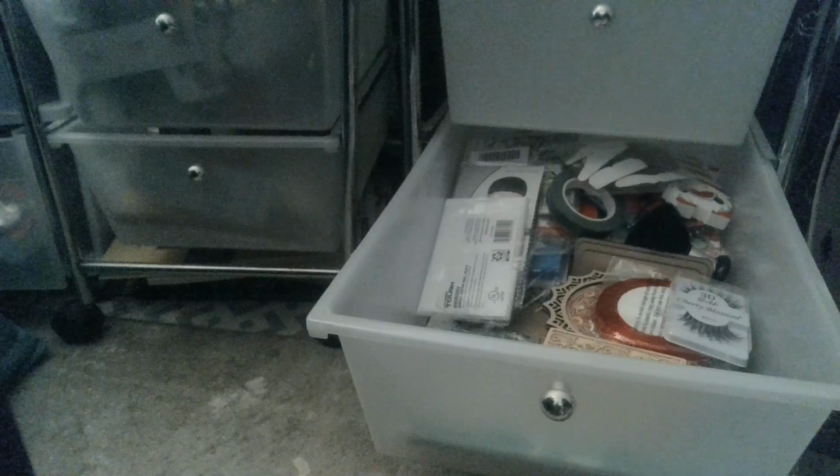If you want to play pretend, here's some little mustaches. There's a whole bunch in here. They are brown in color. Not sure if you can see that. I'm sure that would be really funny for somebody.